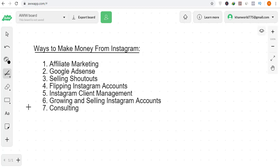But in order to flip for a better price than the buying price, you need to do a little bit of work. There are some software tools out there which can do the automation process and which can increase your follower base. So you can buy an account at a lower price, then sell at a good premium and earn the difference amount. So you can also earn some handsome money. I have seen people who are using different software. They just grow those profiles and sell Instagram accounts at a good margin.